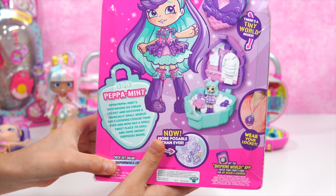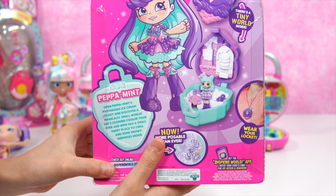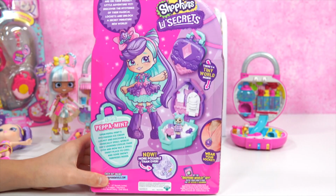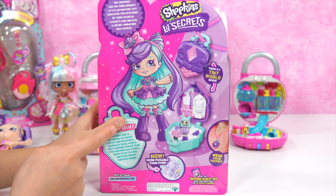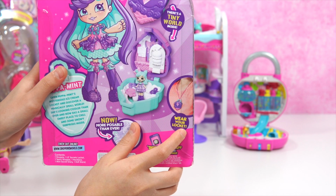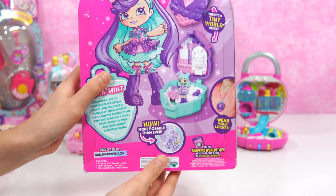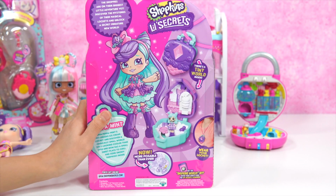Ooh, it says that you can open up Peppa-mint's mysterious ice cream locket and discover a magically small world. And she's now looking cooler than ever. And this is what she looks like in animated style. And this is her tiny world. And you can also wear your locket. And over here it says, now more posable than ever. The same as Donatina.